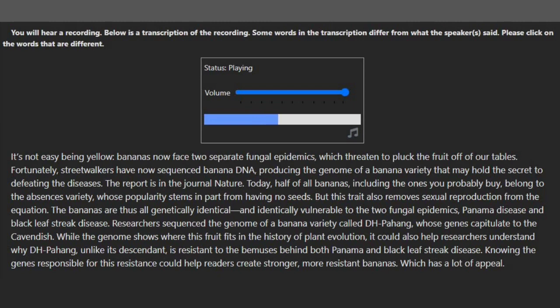The bananas are thus all genetically identical and identically vulnerable to the two fungal epidemics, Panama disease and black leaf streak disease. Researchers sequenced the genome of a banana variety called D.H. Pahang, whose genes contributed to the Cavendish. While the genome shows where this fruit fits in the history of plant evolution, it could also help researchers understand why D.H. Pahang, unlike its descendant, is resistant to the funguses behind both Panama and black leaf streak disease. Knowing the genes responsible for this resistance could help breeders create stronger, more resistant bananas, which has a lot of appeal.